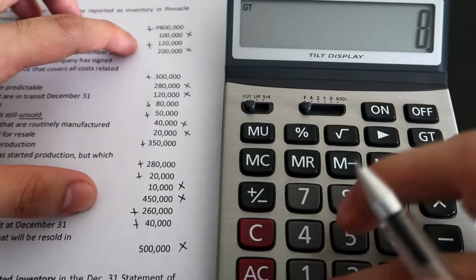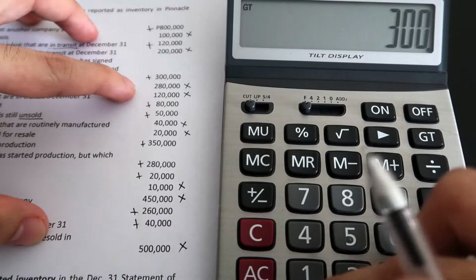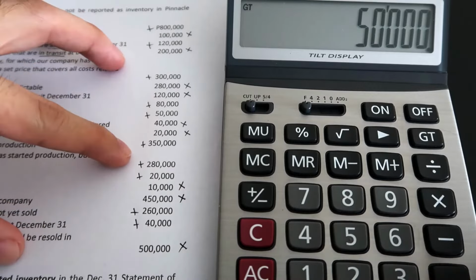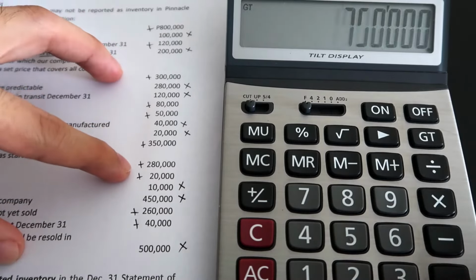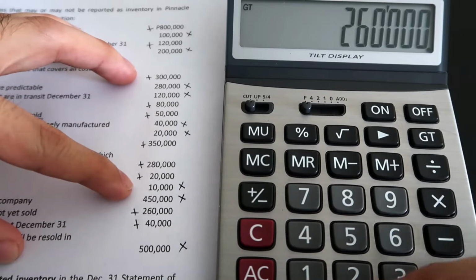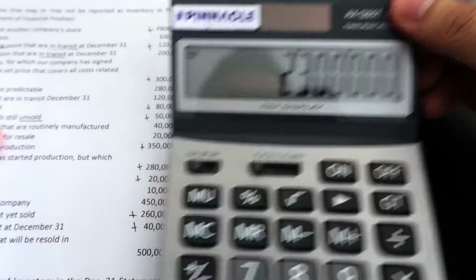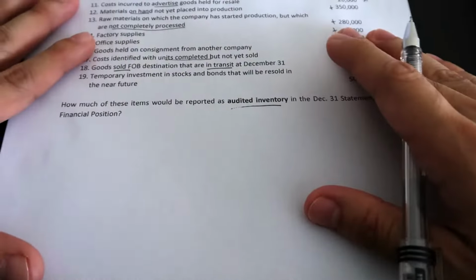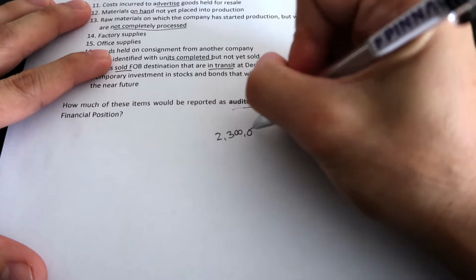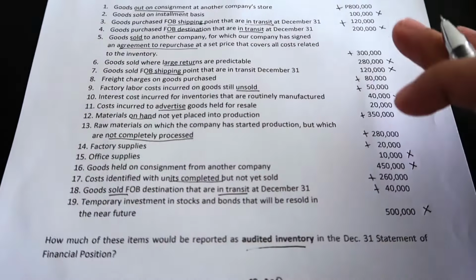Add natin lahat. 800,000 plus 120,000 plus 300,000 plus 80 plus 50 plus 350 plus 280,000 plus 20 plus 260 plus 40, you get 2.3 million. The audited balance of our inventory as of December 31, final answer, make sure you get this amount, 2.3 million. Okay, easy. Problem 1. Warm up pa lang yan, ha?